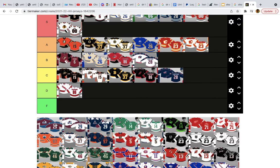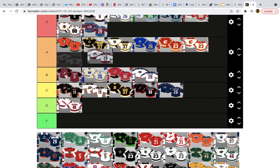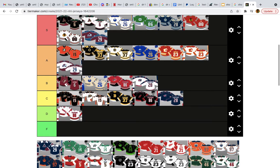Colorado Avalanche, the Stanley Cup champs of this past year. S tier for the home. The road, though, is going to go in A. The reason being the blue lettering on the road and the blue equipment does not look great. The home, it looks good on the blue equipment, but the road, don't think it works. But overall, the striping, definitely great.